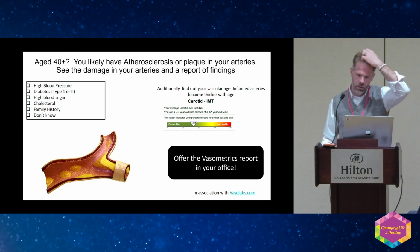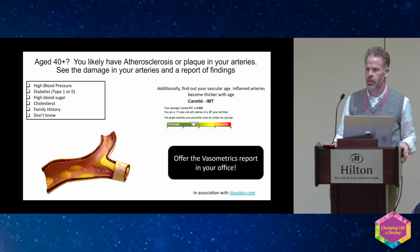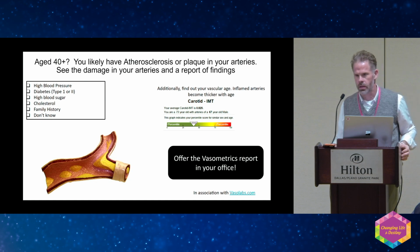So Vasolabs is a national group. We deliver this report to clinics, heart attack and stroke prevention specialists, hospitalists. I do want you to know that people who truly do prevention are rare. A lot of people say, let me ask my cardiologist.